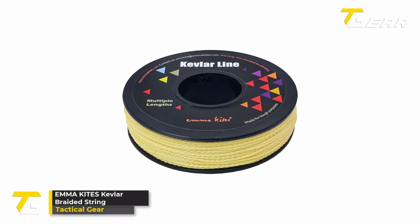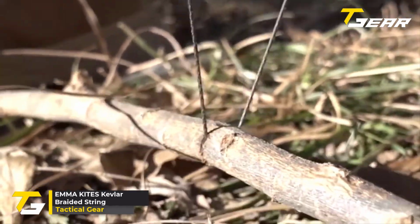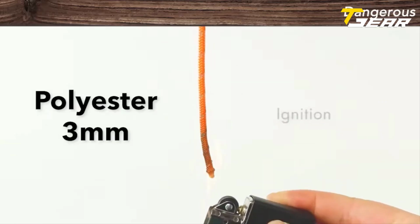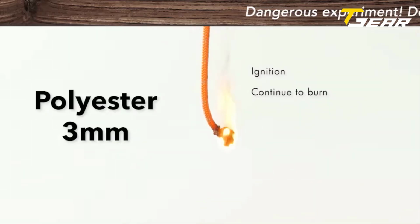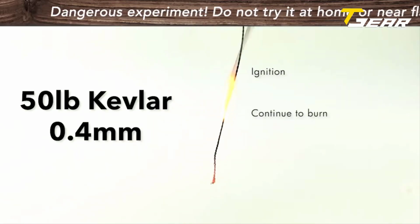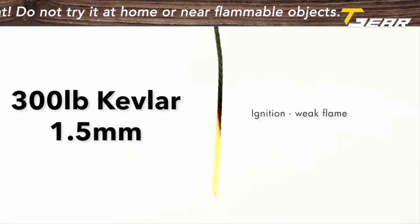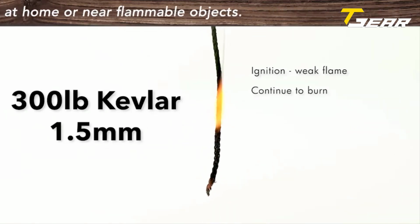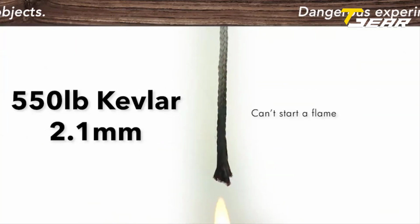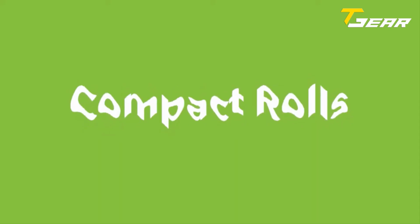Emerkite's Kevlar Braided String. The Emerkite's Kevlar Braided String, priced at $30, is an exceptional choice for outdoor and survival enthusiasts. Made from 100% Kevlar yarns, it offers impressive strength ranging from 100 lb to 2000 lb, depending on the thickness. Its braided construction prevents unraveling and enhances durability, making it ideal for various applications, including crafting and shock lines. Flame resistant up to 800 degrees F, it excels in high temperature environments. With its abrasion resistance and versatility, this Kevlar cord is a reliable companion for any adventure.